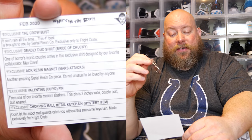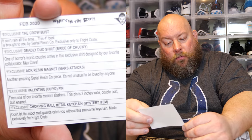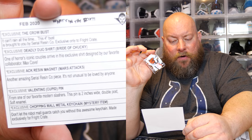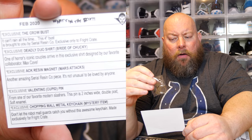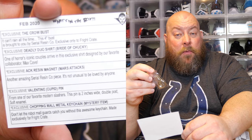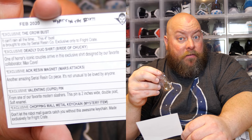This is the mystery item, it says. Don't let the robot mall guards catch you without this awesome keychain made exclusively for Fright Crate. The robot mall guards. I guess there must have been a movie called Chopping Mall that I've never seen or heard of. I won't keep anything from this box.